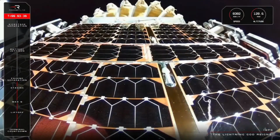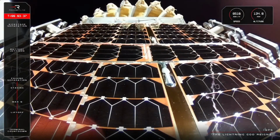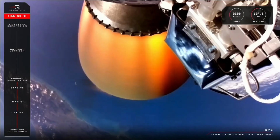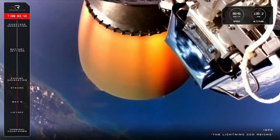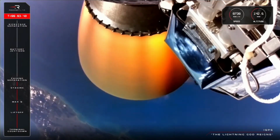Fairing jettison confirmed. And there we have it. Electron's fairing has been jettisoned, and the QPS-SAR-9 now has its unobstructed view of its new home in space. We are now coming up to 4 minutes into the flight with just a couple more minutes remaining in this second stage burn. Guidance is nominal.